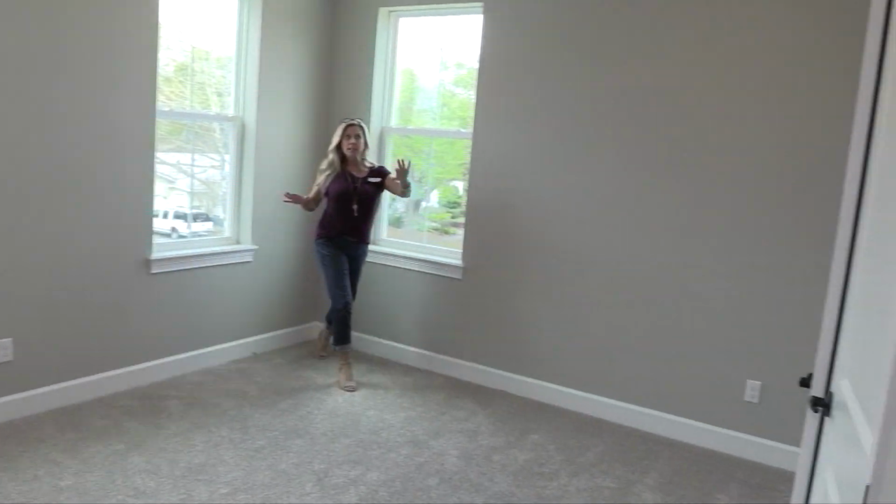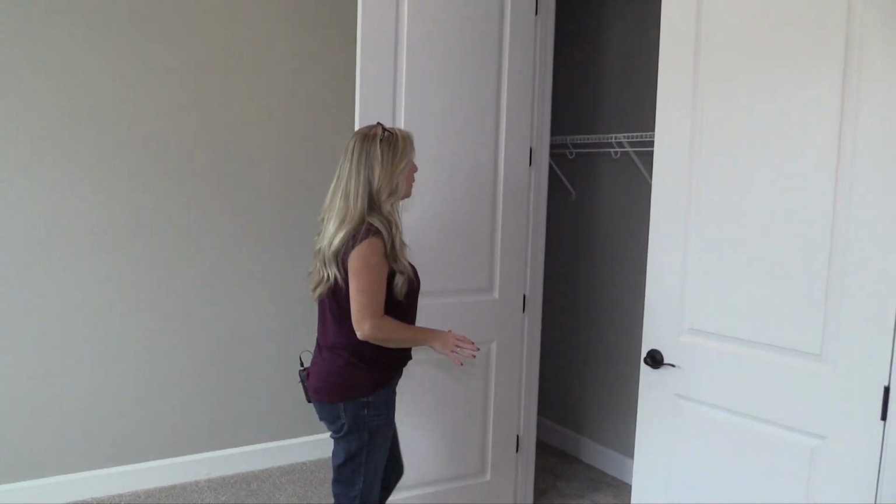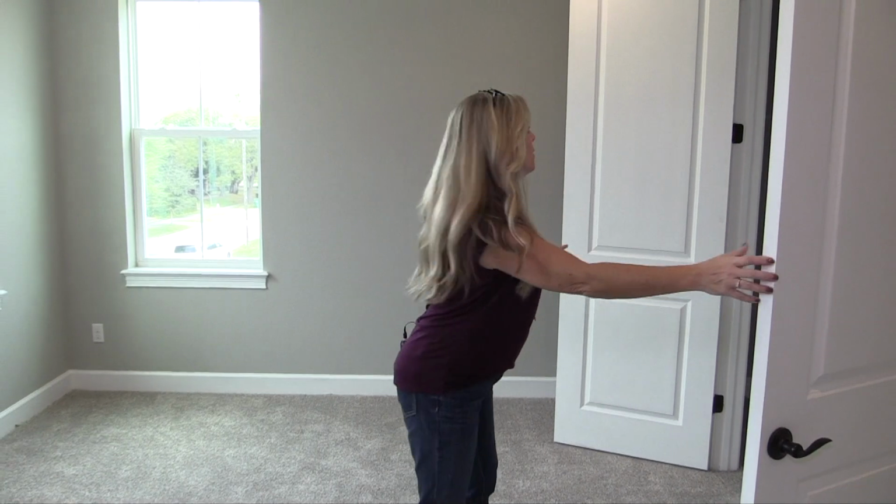You have big, tall doors. By the way, all the doors in here have been super tall, something you might want to take note of. So if you decide to build, you might want to take a peek at the tall doors. So nice big closet as well.